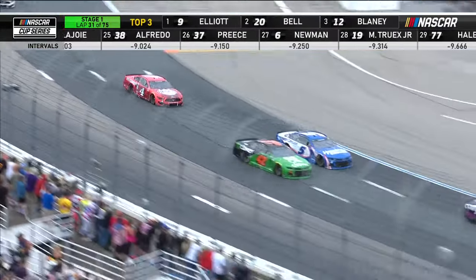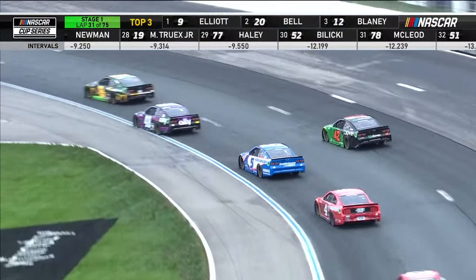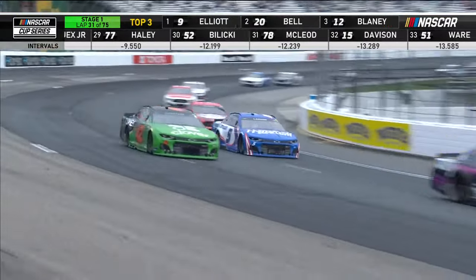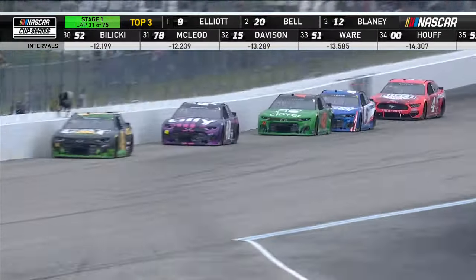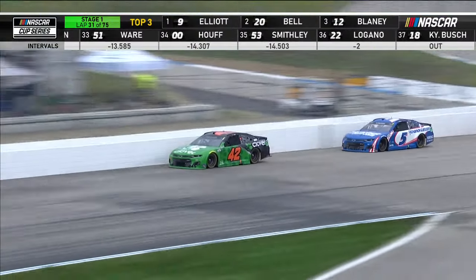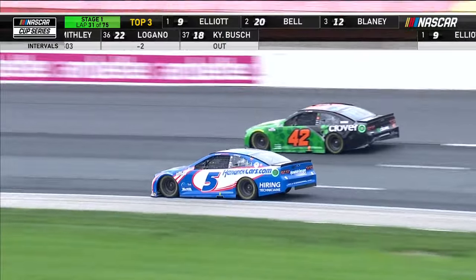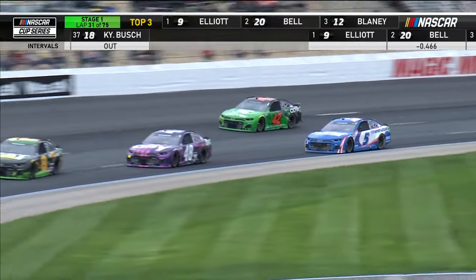Chastain working hard, trying to stay on the outside of Kyle Larson. Sends that car hard into the center of turns 1 and 2. Great momentum off the corner here. Good pace. A little bit of a bobble off the corner. A little bit of damage on the left rear of the 42. I don't think anything will hurt him. Yeah, that happened in that issue we had with the rain in turn 1 and 2.